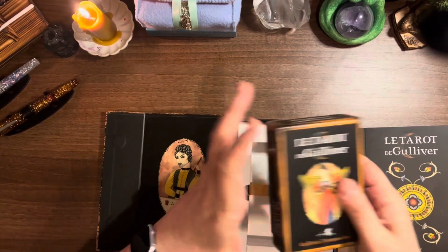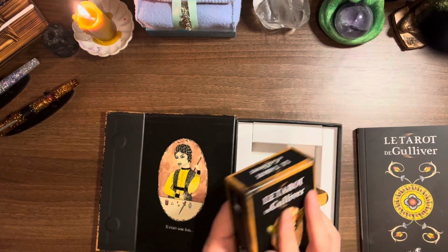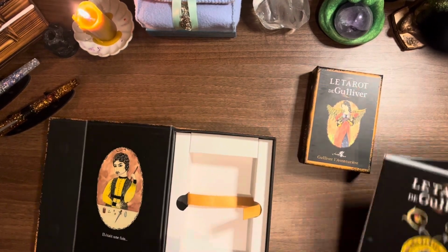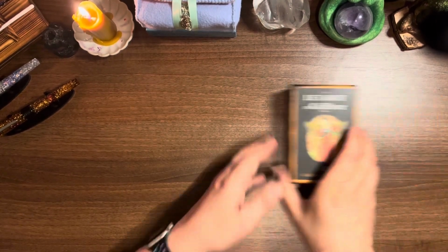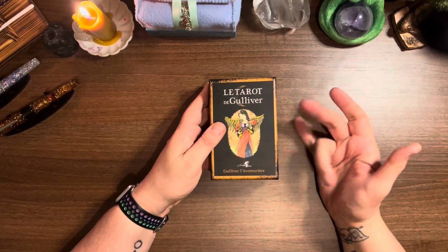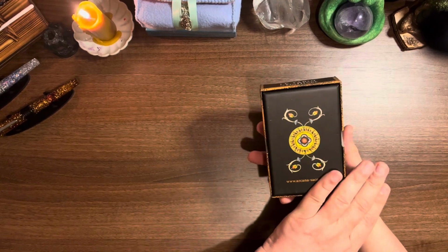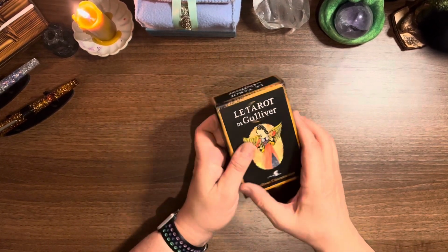Within the box, you've got another little box for your cards, and that's ideal for me because I'm not going to be using this book. So that will go away, probably put in storage somewhere, and this can stay on the shelf. And it's a bit like what they did with Wild Unknown, where you get a nice box within a box, and that's perfect.